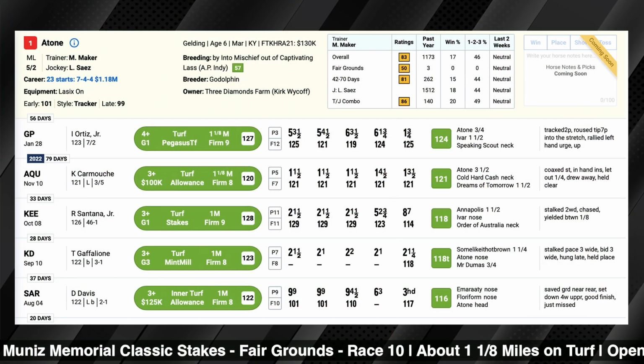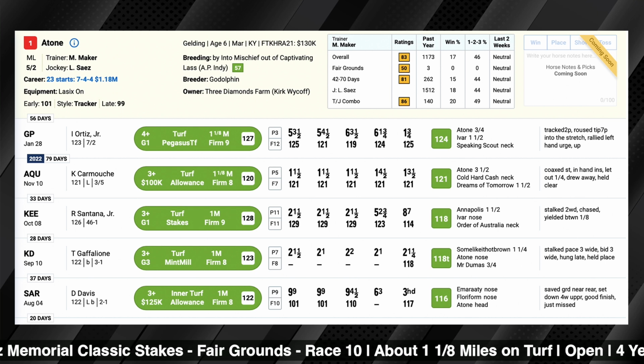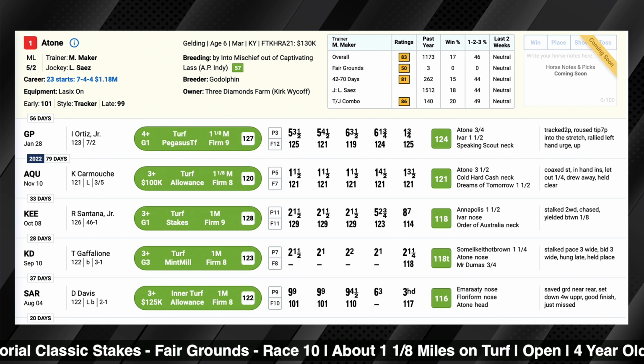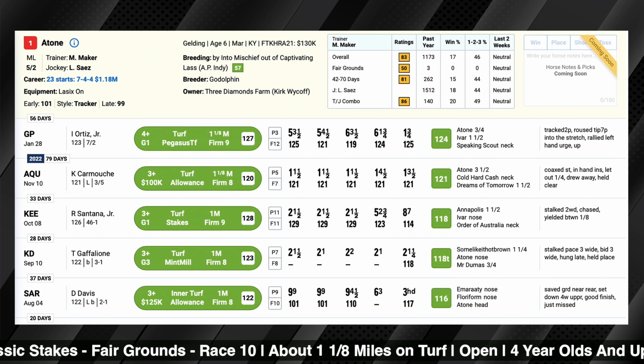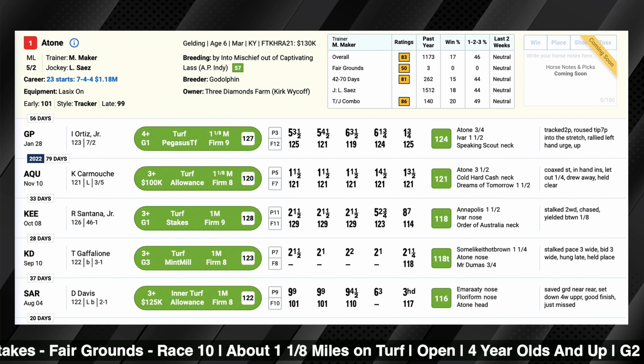That was the best performance of his career, and he's probably going to be a short price off that Grade 1 victory. It was a race I remember. I think we did a video preview for it. If not, we certainly covered it on the Timeform US forecast. And it was one I really liked Atone because I thought he was going to steal the race on the front end. And sometimes you get a little lucky.